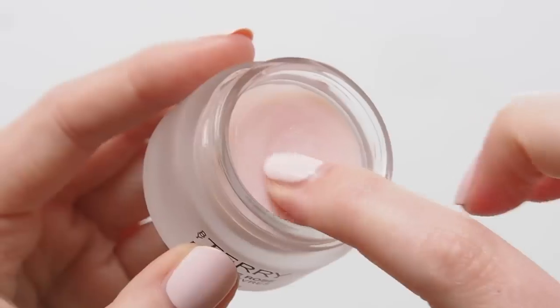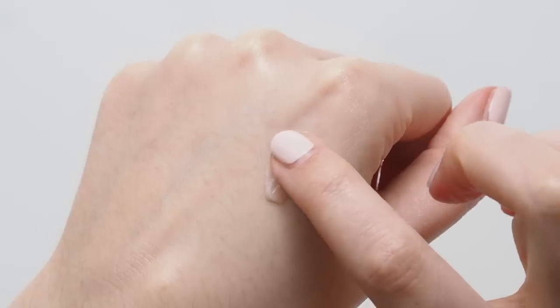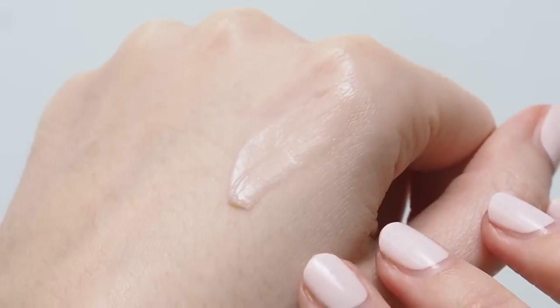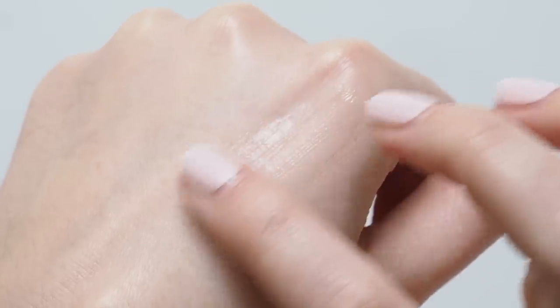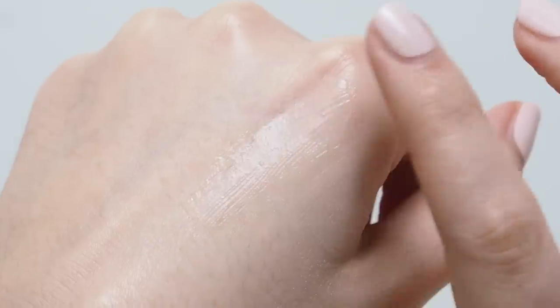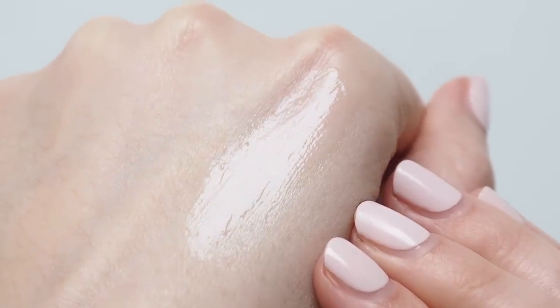This iconic glass pot, regarded as the Rolls-Royce of the lip balm world, was actually a happy accident when too much rose butter was added to the formula in development. The rest of the all-star ingredient list, hyaluronic acid, vitamin E, shea butter, and rose blossom essential wax make it incredibly rich and buttery, so the key is gently working it in so it melts and softens the lips.